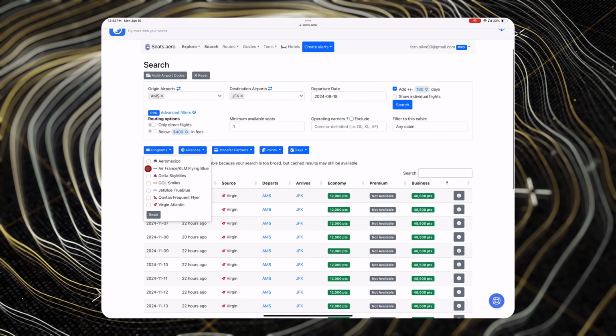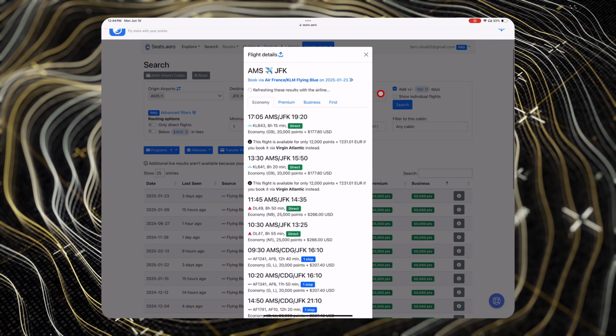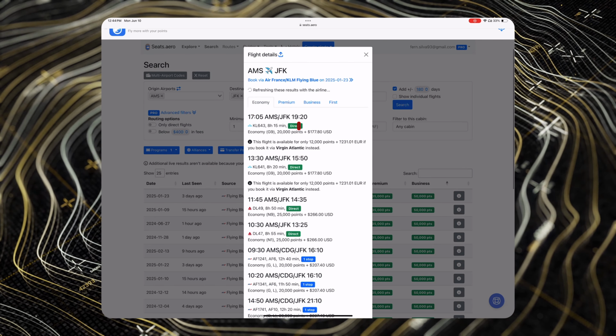But once I found the actual flight that we wanted to book, then we transferred over those points that we needed, and we needed 110,000 KLM Flying Blue points to book 2 seats, one way from Amsterdam over to JFK. Now, the taxes and fees with Flying Blue are a little bit on the higher side, about $330 per person.